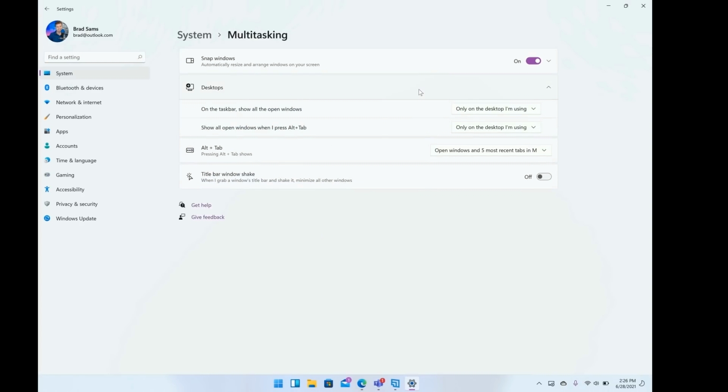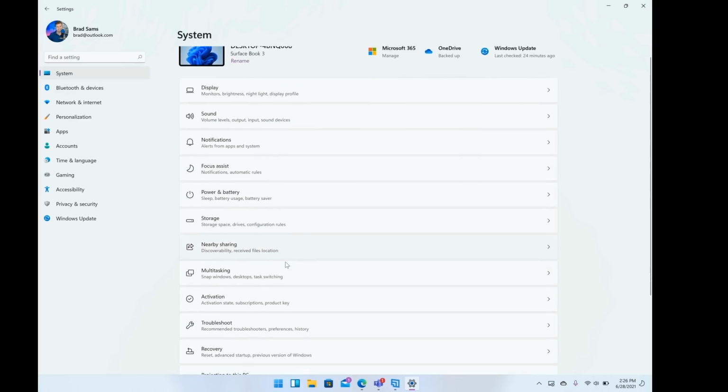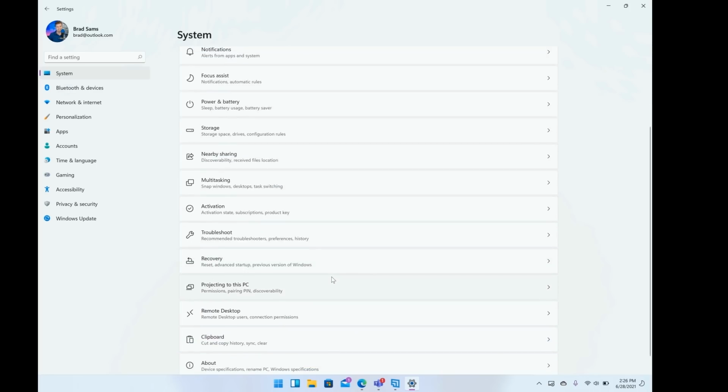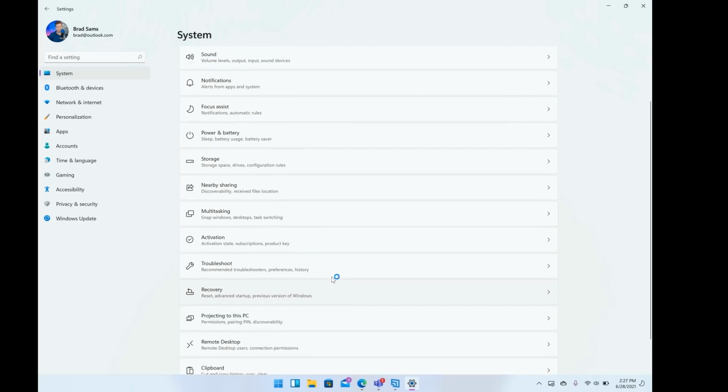Multitasking is somewhat interesting because there's a new Snap UI and a Snap Grid, by the way, which we will look at here in just a little bit. You can customize what your Alt-Tab experience is going to be like, but that's, again, nothing new to Windows, just a refreshed UI allowing you to access some of those settings. But the reason why people like myself dig through these settings is that we find a lot of features that Microsoft may not have yet announced.